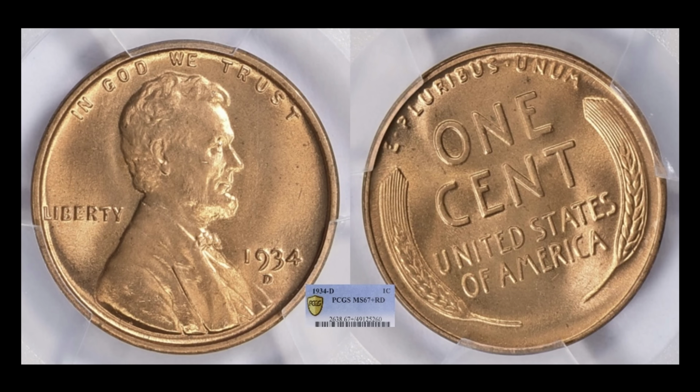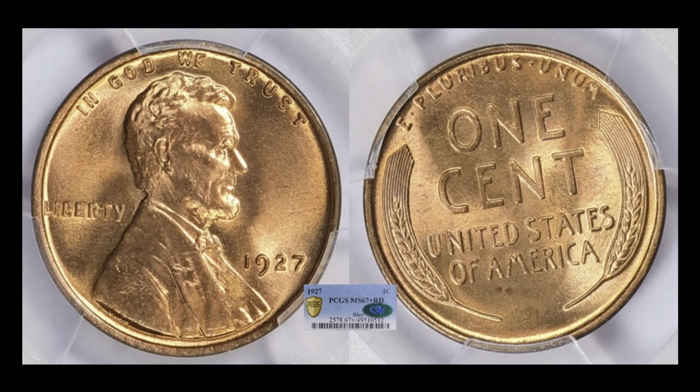1934D, again, another great date here. 34Ds are generally well struck and they have above average luster. This one is a 67 plus red, another nice one as well, and purely registry set fodder. $4,674.38 was the hammer on this one.